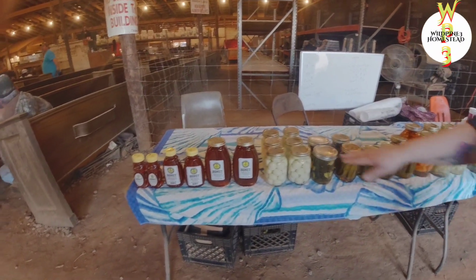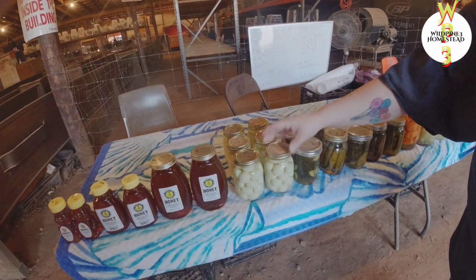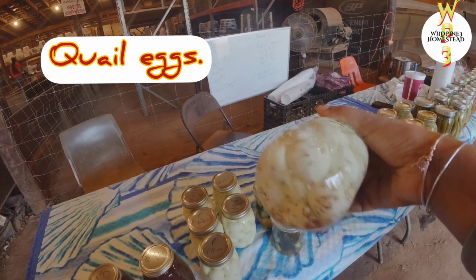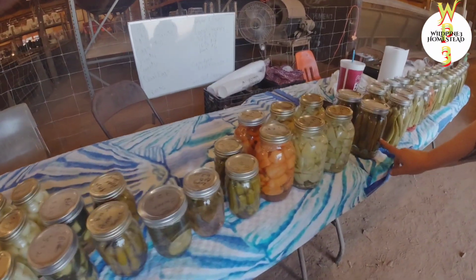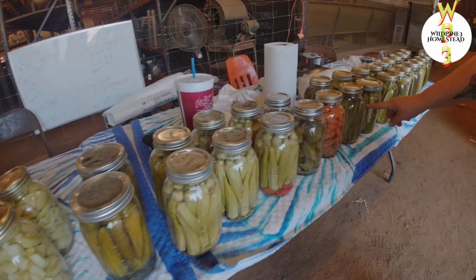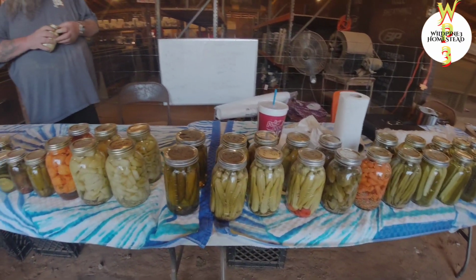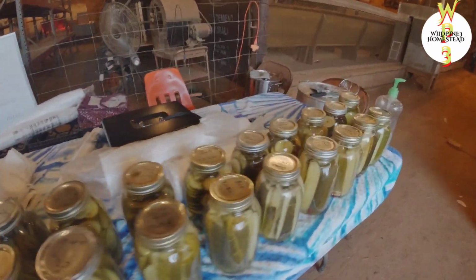And he's the one I get my quail eggs from. These are pickled quail eggs. Oh, wow. I've never seen this before. Look, guys, these are pickled quail eggs. I got different flavors: pickled jalapenos, green tomatoes, pepper sauce like you put on collard greens, okra, Brussels sprouts, carrots, green beans, and then my pickles. I think you want to get the honey. I'll wait until he comes back around. Okay, thank you.